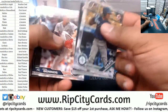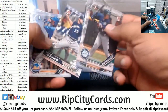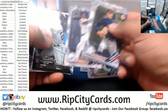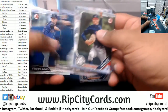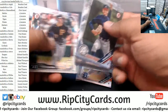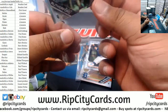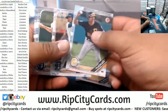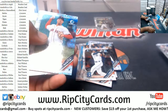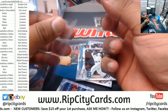All right, good luck, everybody. Let's see what we got. Yeah, Blake Rutherford, $4.99, White Sox. Brian Mata, $2.99, Red Sox. Come on.